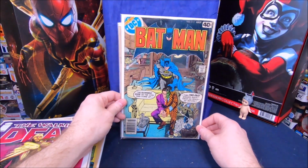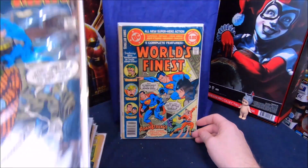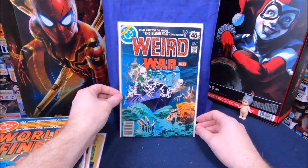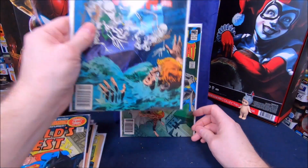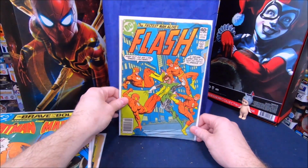A sweet Batman 313, but it's got like a warp to it. Still very cool though. World's Finest 263. Weird War Tales number 70. That one's not too bad. Brave and the Bold 165. That's cool. And The Flash 282.